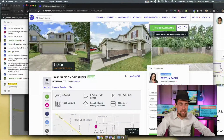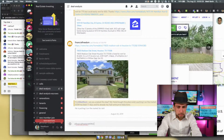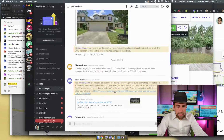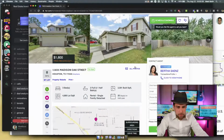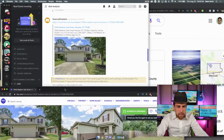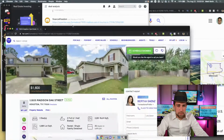So okay, Houston, Texas. We got a Houston, Texas deal. Who posted this? Financial Freedom. Okay. So let's see here. I might not be able to get to everybody today, but I'm going to try my best, especially for you folks that are here in the live. I want to definitely help all of you. So Madison Oak Street, this place is listed for rent. But can you analyze this deal? My friend bought this place and is putting it on the market. 17 days on the market, has some price reduction. He's putting it on the market for rent. It's a 3 and 2.